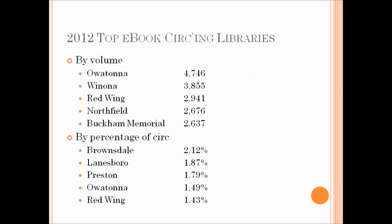Okay, now, this is an interesting stat. These are our top ebook searching libraries. By volume, Owatonna comes in first by a fair percentage. Then we have Winona, Red Wing, Northfield, and Buckham, all fairly major libraries, so no surprise there, all our larger libraries.